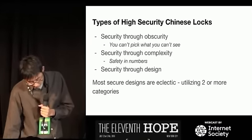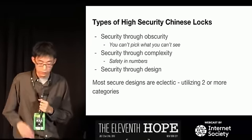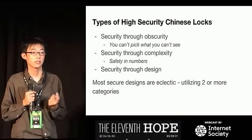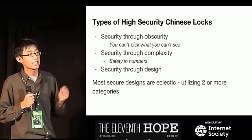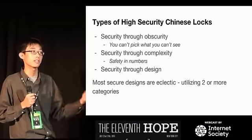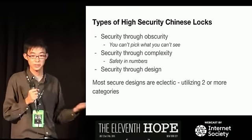Okay, now we're going to discuss the types of high security Chinese locks. I like to say there are 3 types. We've got security through obscurity, which I'm pretty sure is a term they use in the hacking world. Basically, you can't pick what you can't see. You can't pick what you don't understand. So these locks are going to look really weird, and you're not going to know how to attack it because, well, it looks weird.